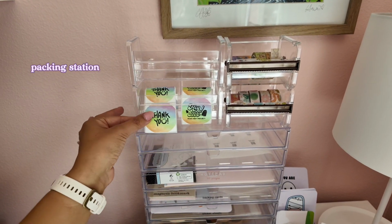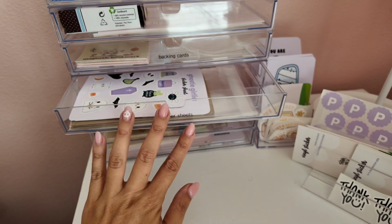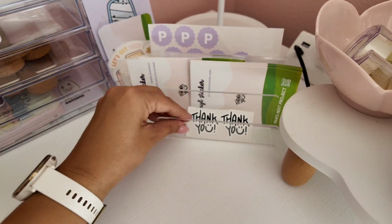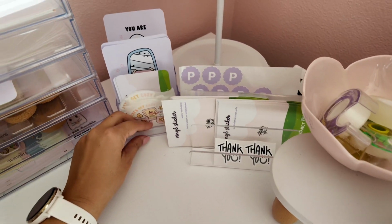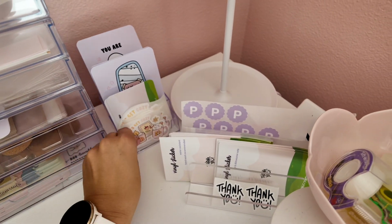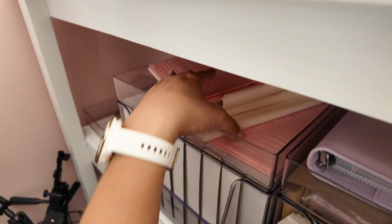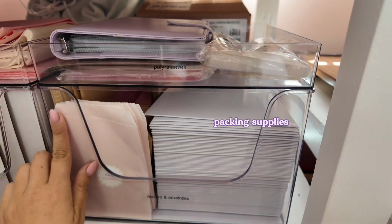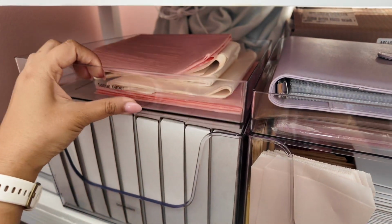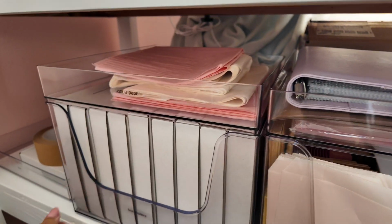Over on the left workbench are all of my supplies for the shop. So packing materials, thank you cards, stickers, tape. Literally, I just stay in this corner when I'm packing orders for my shop. These bins also came from Target. I love them because they are stackable with these trays, and I just love how versatile they are. So I have everything labeled here, and yeah, this is just my little packing area.